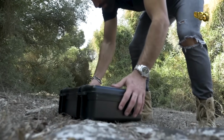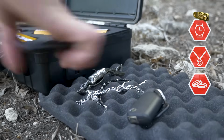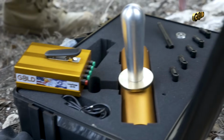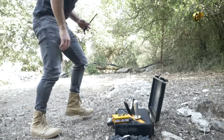When using the device, we will take care to remove jewelry, mobile devices, etc., which can affect and interfere with the device's operations. First, the antennas should be carefully assembled and make sure that they can rotate and fold properly.